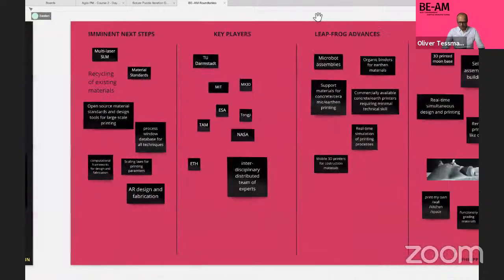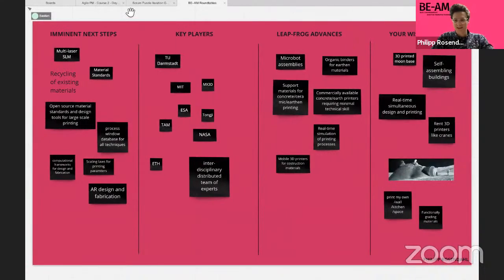Thank you, Oliver. To wrap this up, a quick look at the future and visions for this technology. Next steps that are imminent: multi-laser selective laser melting, which is maybe not so relevant for the building industry, but for mechanical engineering it for sure is. We'll probably develop material standards, open source standards. We'll have better process control and better computational frameworks that also include augmented reality and so on. Key players that we've collected are pretty obvious. They were pretty much all here today. I think that list is not complete, but it's the best we could come up with.